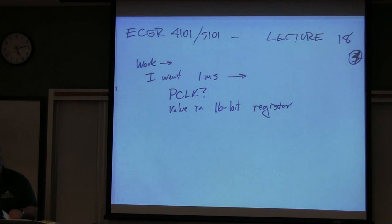If we want, how many ticks do we want? In order to get this number to solve the ticks, we need this number. Is this the time between interrupts? No. Or time per count? That's how many ticks you get in 1 millisecond. Mm-hmm. All right, let's just divide it by.